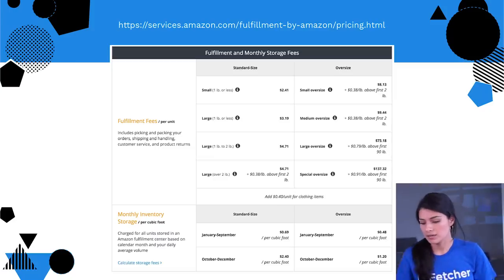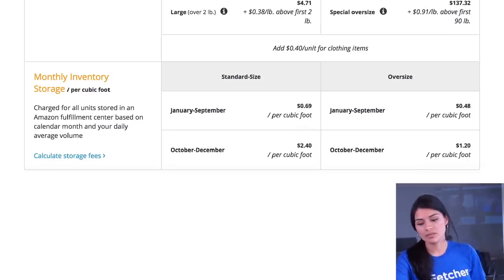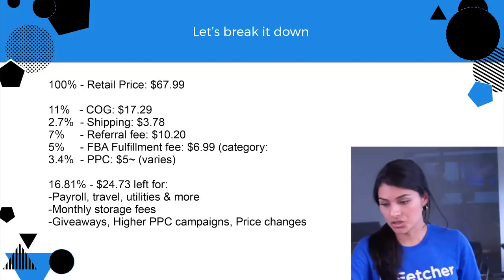A mistake that I made that I wouldn't want you guys to make as well. And then, as you can see here on the screen, we have what Amazon shares with us in regards to the calculation for the monthly inventory storage. So you want to make sure you account for those and calculate them as well. These are just some product examples of what Amazon considers a large standard size, a small oversize, or a large oversize, just to get yourself familiarized with and what the fulfillment fee would be for each.